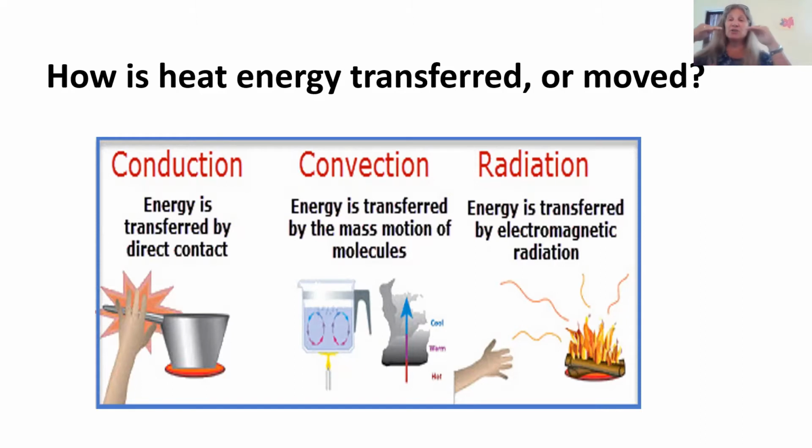Convection, though, is when it's moving a whole lot of molecules at one time. Usually it's hot air warms up, goes up, cools off, comes back down. Same thing with water. This water is being heated at the bottom, and it goes up to the top, and it cools off, and it sinks back down. That's how we get boiling water. That's convection. Hot air that goes up and comes down is convection. Water that heats up and goes back down, cools off, is convection.